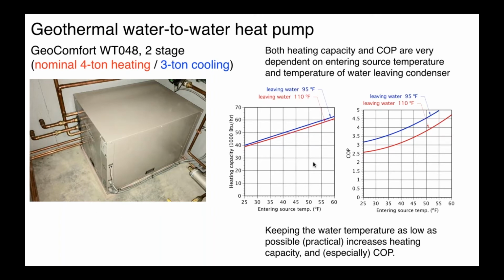And for this particular heat pump, I plotted out, this would be at high speed now, full load performance, a graph here. This is heating capacity in thousands of BTUs per hour versus the entering source temperature. This would be the water or the water antifreeze solution entering temperature to the heat pump. You'll see that at 110, the heating capacity is a little bit lower than it would be at 95. And yet you look at that graph and say, gee, that's not a lot of difference. And this tends to be the characteristic. You do go down in heating capacity as the source temperature goes down, and you also go down as the load water temperature goes up. But the difference is not profound.